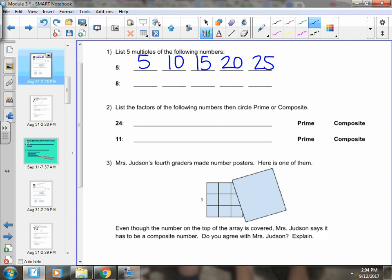Okay, multiples of 8. You could think counting by 8s: 8, 16, 24, 32, 40. Or you could think 8 times 1 is 8, 8 times 2 is 16, 8 times 3 is 24, 8 times 4 is 32, 8 times 5 is 40. You could do 8 times 10 is 80. So anything would work as long as it's a multiple of 8. 8 times any of the counting numbers would be a multiple of 8.